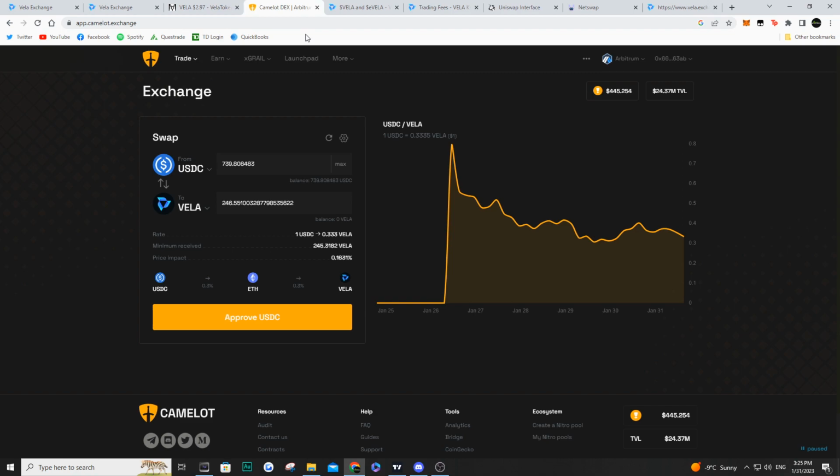can go on to app.camelot.exchange or just Google the Camelot decentralized exchange, and you are going to get to this page here. Now, obviously, you're going to need to go to trade. You're going to be able to click swap, and then you're going to be able to take whichever token you have. Again, this is on the Arbitrum chain, and you're going to be able to select the Vela token and, of course, how much you want to be able to buy.